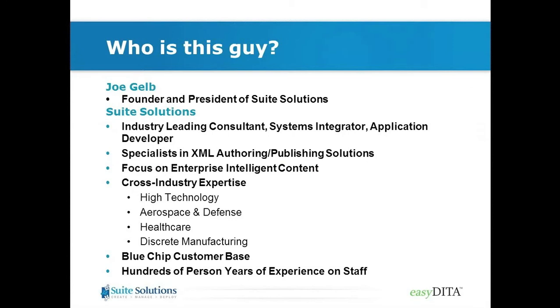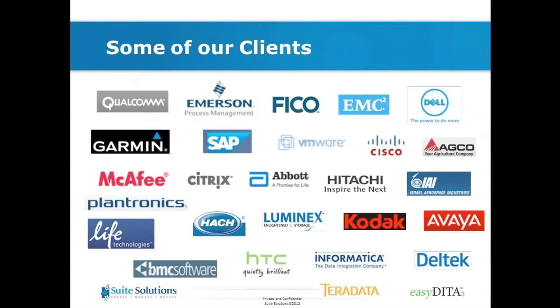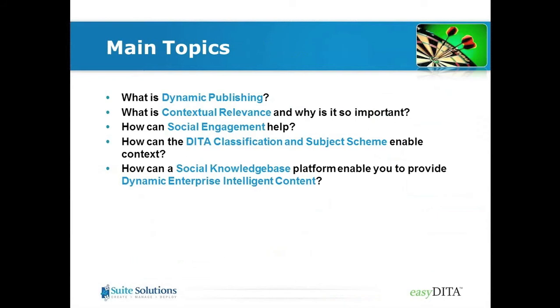So first, a quick introduction. I'm from a company called Suite Solutions. We are a consultant and system integrator, primarily around DITA solutions, although we work with other types of XML authoring and publishing solutions, system integrating different types of content management. We have a focus on enterprise intelligent content, which is a nice buzzword for a lot of what we're going to be talking about today, and a lot of cross-industry experience. Here are a few of our customers, just to give you an idea of the type of companies that we work with, and who have given us opportunities to get the extensive experience that we have at this point.